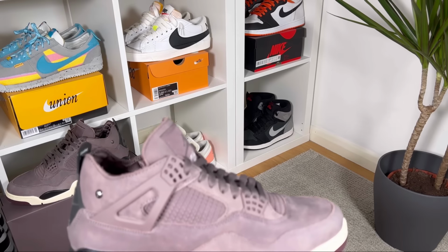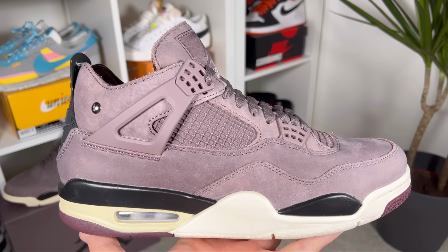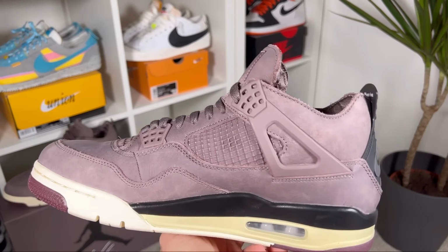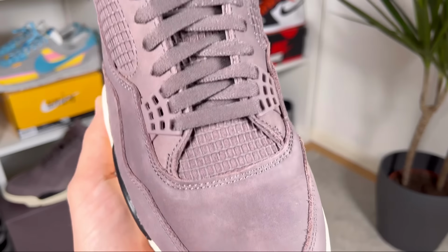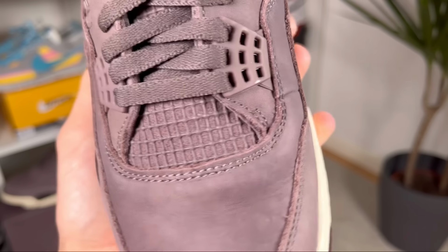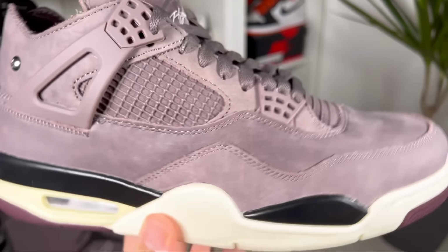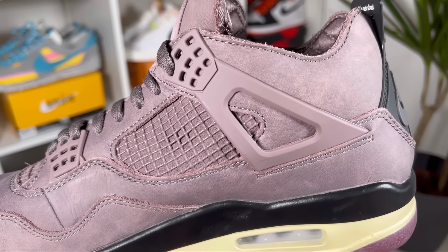For this whole upper we're gonna have this very nice nubuck in this brown to purple color, and of course on top of it we're gonna have some other elements. As you can see, the front part of the toe box will have just this nubuck material, but as you go now into the midfoot you can see that we're gonna have some rubberized webbing which will sit here in the midfoot just on top of this hairy suede. We're gonna have this on the lateral and also on the medial side.